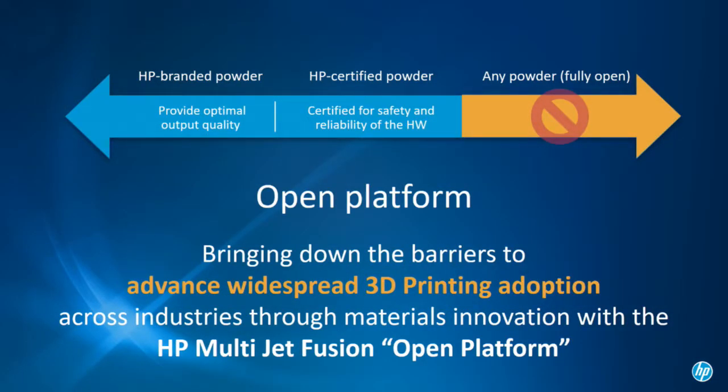This open platform, it's not truly open in the sense that if you throw anything in the printer, you can easily break it, void your warranty, and so on. But what we are developing is a certification system, a way for powder suppliers, any material provider, to come in, test their powder on a sample system, make sure that it works, and then sell that and move that directly into the market. So any powder manufacturer can potentially bring their material in, get it working, and get it through the system quickly. In addition to that, we develop HP branded powders.